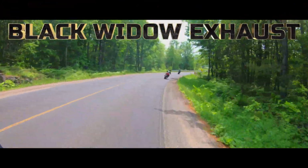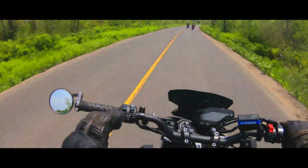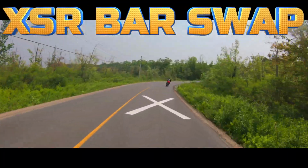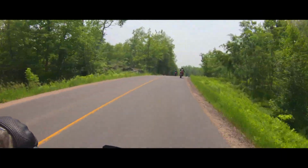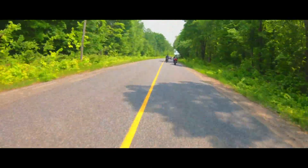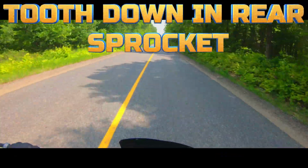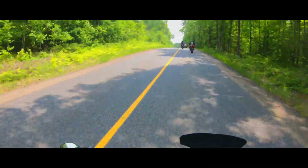Love that exhaust note, though. But yeah, I like the handlebars being up. Definitely more comfortable than my Street Fighter. I'll give it that. But yeah, you don't have to gear down to get the power. The power is always there, which is a nice touch. Ergonomics, awesome.